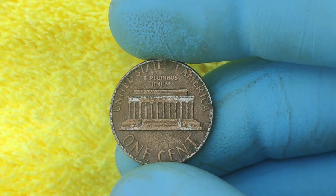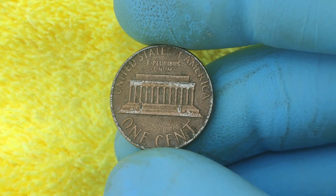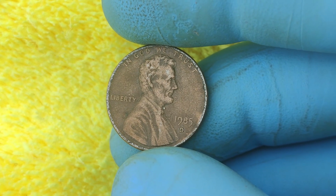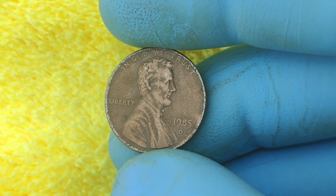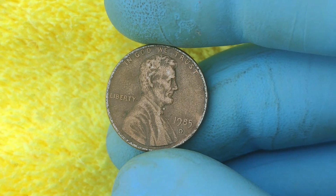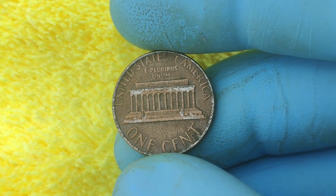A story of minting, metal composition, condition rarity, and collector demand that can turn a simple copper-plated coin into a serious treasure. Let's start with the basics. The D mint mark on the 1985 penny stands for the Denver Mint. In 1985, the Denver Mint produced hundreds of millions of Lincoln cents. These coins were struck primarily for circulation, meaning they were meant to be used in everyday transactions.